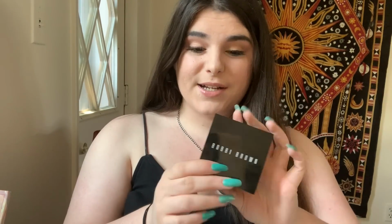So if you see this, I recommend picking it up. I've seen a few shades there. I feel like I've also been seeing them mark it down to maybe $12, but that could be another product, maybe not. I don't know. But yeah, I do like this product. I do recommend this product from Bobbi Brown, her highlighting powder.